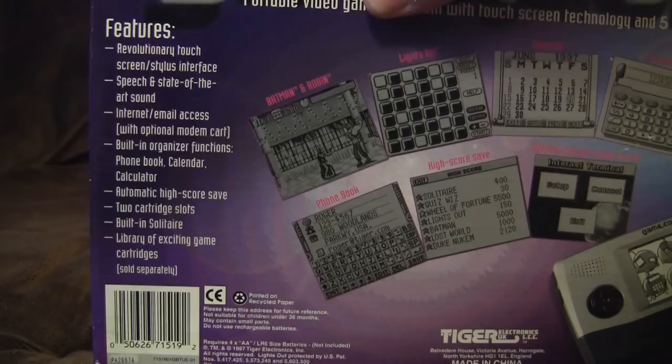Yeah, let's look at some of the screenshots, shall we? Here, this one for Batman and Robin is the only one that actually contains any game graphics. Well, as you can see, it looks like a Game Boy with slightly higher res. Hey, what more do you want? Answer, a lot, as you will discover.